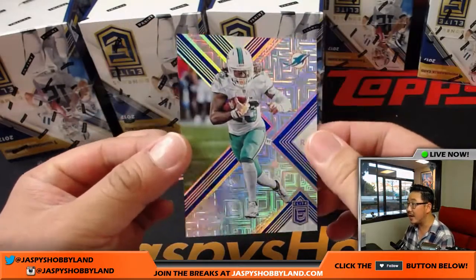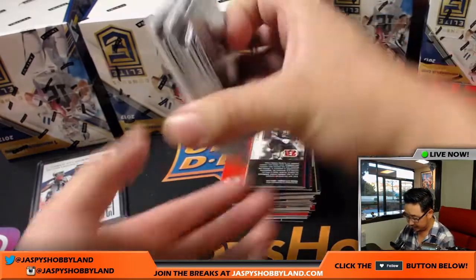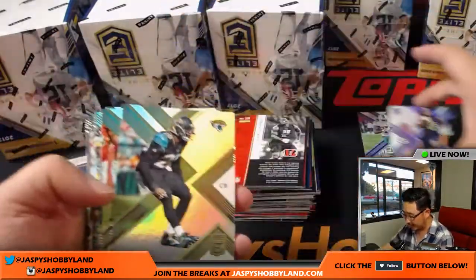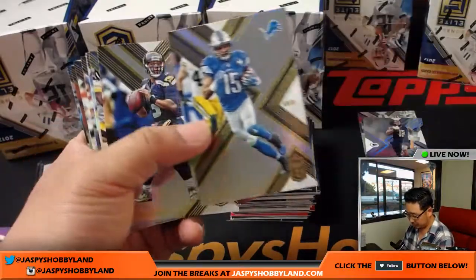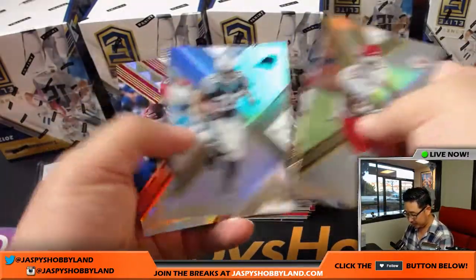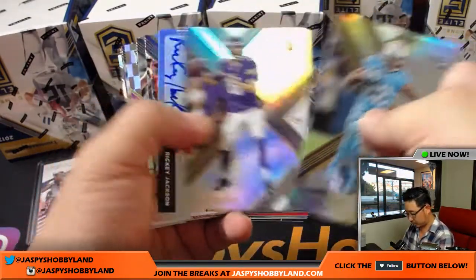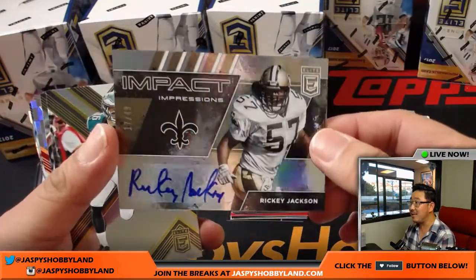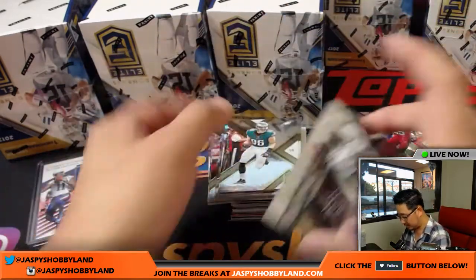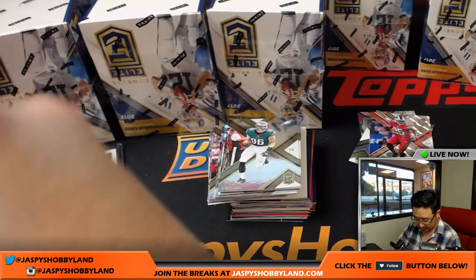That's a nice Jay Ajayi to 15. Nice low number there. That's what I love about this set. There's a lot of low-numbered parallels that you can snag. There's Tom Brady out of 24, Aaron Jones die cut for the Packers. Dede Westbrook to $4.99. And LeSean McCoy to $149. And nice, Ricky Jackson, Impact Impressions autograph, 17 out of 49. Nice. For the Saints, that goes to Victor, who got the Saints in a spot randomizer. So spot random mojo, love it.